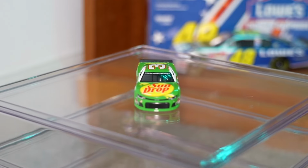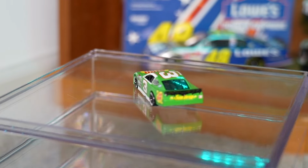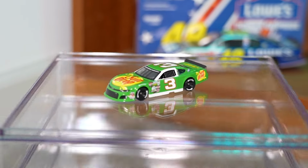And finally, from 2023, this Dale Jr. Sundrop diecast. Can't believe I didn't have this one already. And I don't need an explanation for this one. This was a must-have. If you don't have this one, what are you doing? You need to buy it. I wanted the 1:24 of this one, I'm not gonna lie, but I settled for the 1:64 because I saw it. There was not a whole lot left, so I made sure to grab it while I could, and it was decently priced at Mead, so I went ahead and got this.